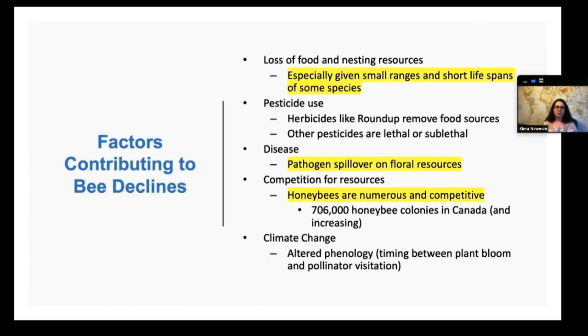Pesticide use is contributing to bee declines. Disease, the pathogen spillover on flowers, and this is happening in honeybees and bumblebees, commercialized bees, as well as that spread is spreading into wild bee communities as well. Honeybees, which are so valuable for crops, are in fact so numerous that they could be out competing wild bees as well. So we need to look at that. And climate change and the phenology, the timing of bees emerging when their plant sources emerge is also a factor that's contributing to their decline.